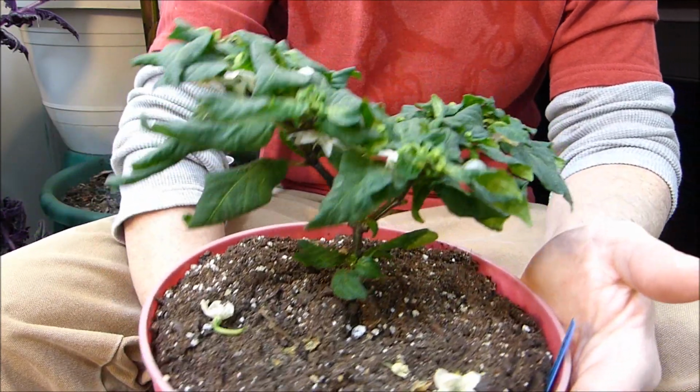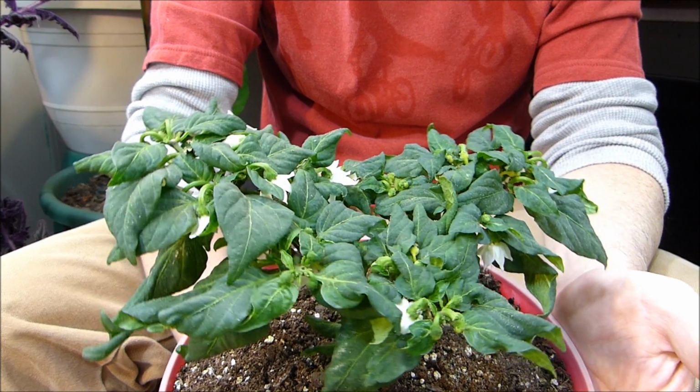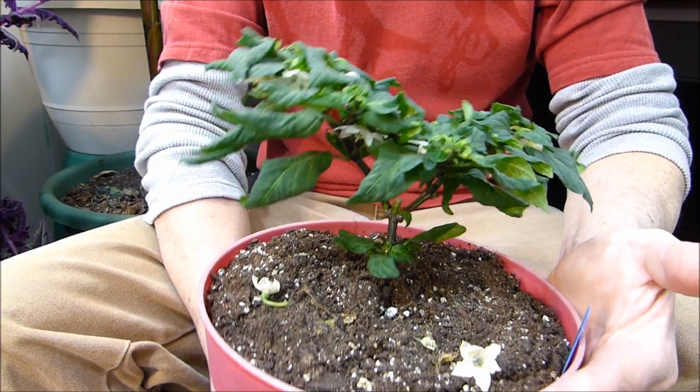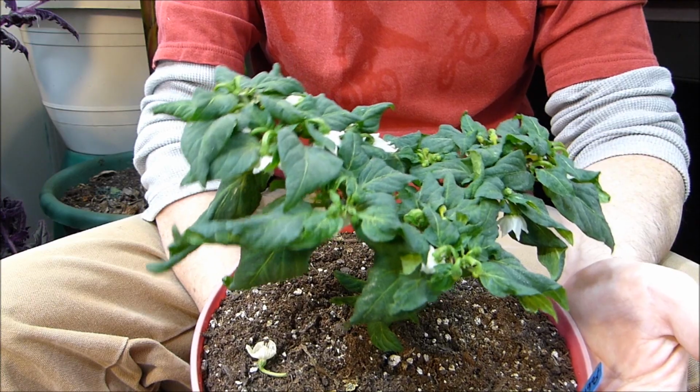So what I'm going to do is just let this do what it wants to do. I'm done fighting it. You can only fight nature for so long, and then eventually you just have to give up and accept it and smile. So that's what I'm going to do with this plant. I'll stop pruning off the flowers. I'm going to let it produce peppers and see what happens.